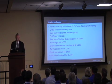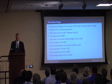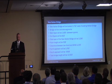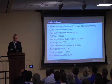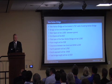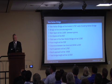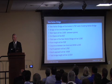Some of the specifics for it. The actual bridge will be about 3/4 of a mile west of the existing bridge. It's going to be a concrete segmental bridge, and between the pylons it'll be 1,655 feet. And then the end spans on either side of the pylons will be another 815 feet, for a total length of 3,285 feet of the actual New Harbour Bridge. The pylons will be 538 feet tall, and it's going to provide 205 feet of clearance to the water from the bottom of the bridge.